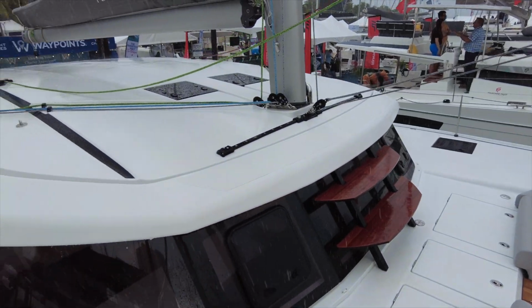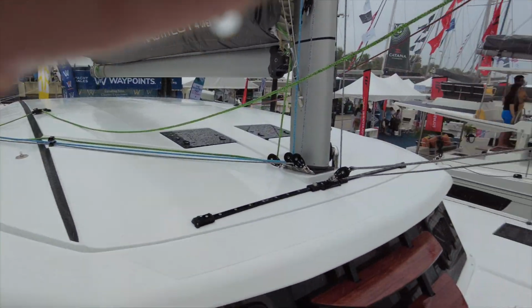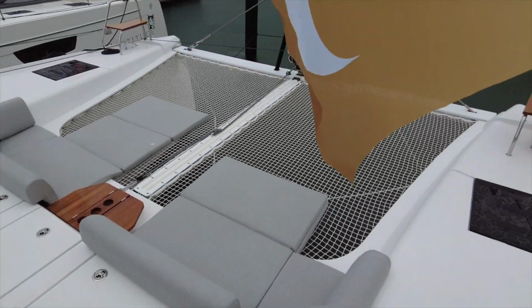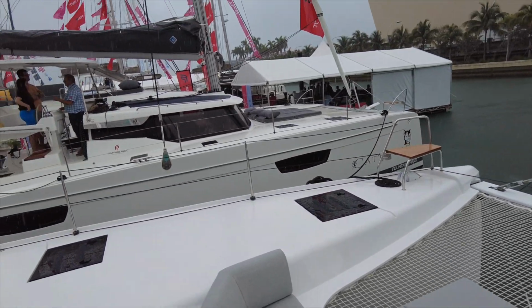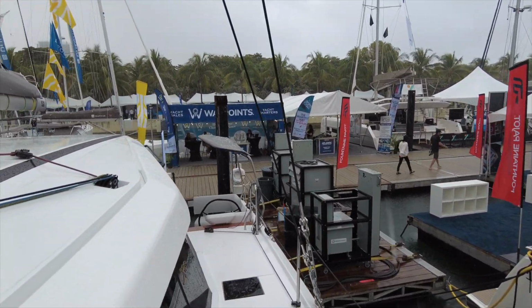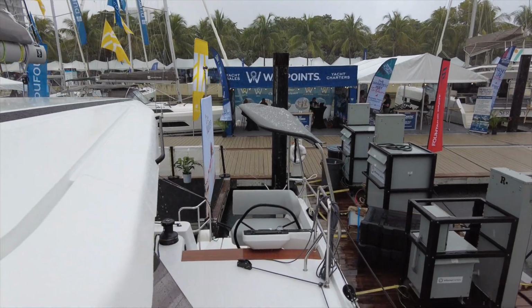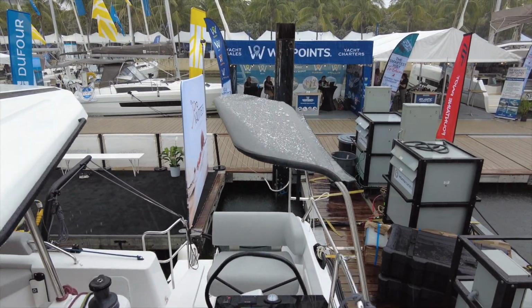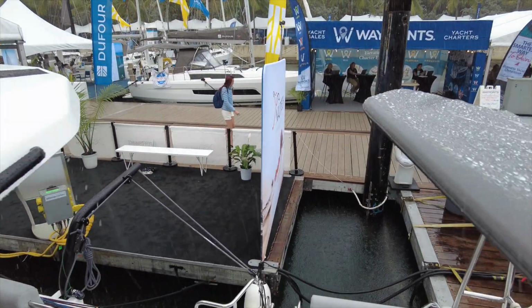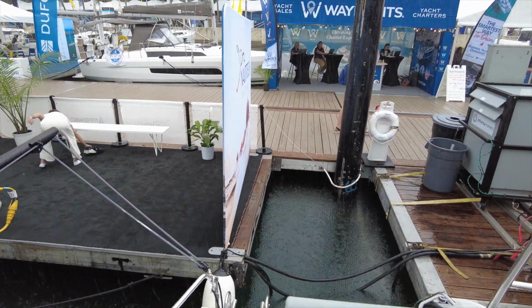Again, look at these lovely forward lounges, really nicely executed. You've got the teak cup holder in the middle, giving it a bit of elegance. You've got beautiful teak steps up onto the cabin top, which really, really look nice. Again, everything about the Nautitech feels, as far as finish goes, much more yachtish than anything else in its class. It does not feel RV-ish in any way, shape, or form.